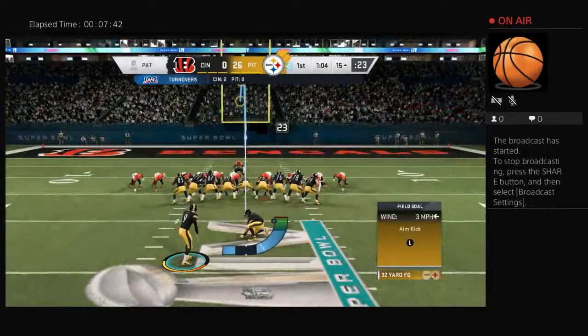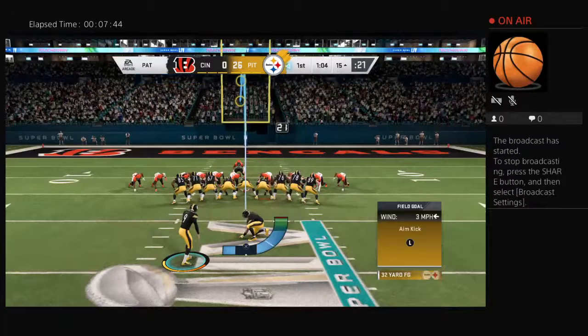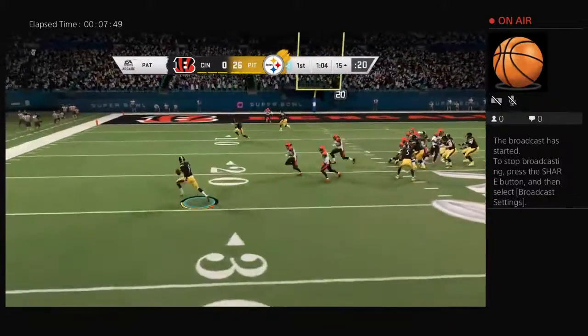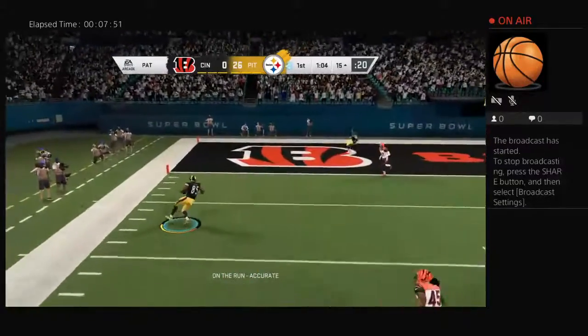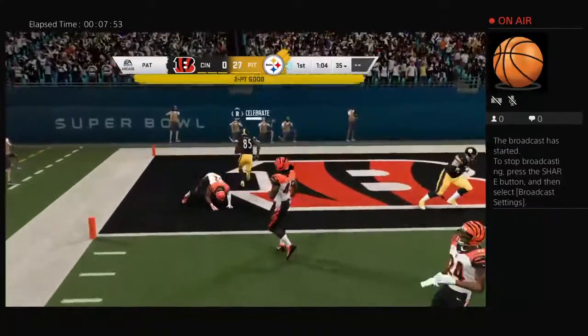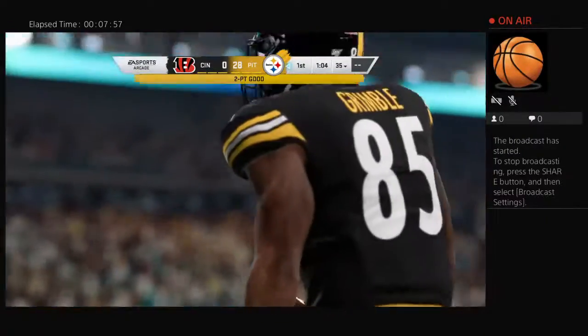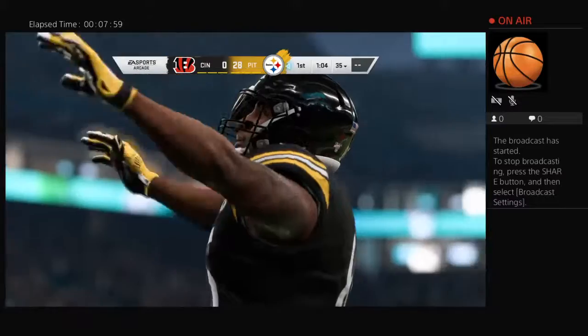Chris Boswell now for the extra point. Oh, they flip it to the kicker. He looks like he's going to throw it. Able to hit his tight end, Grimble. And, boy, talk about adding insult to injury. He's into the end zone to tack on 2 more.